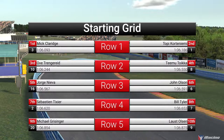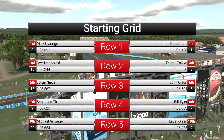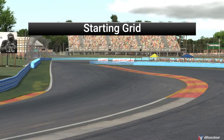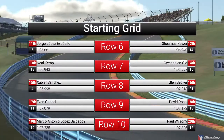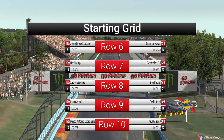Taking a look at today's starting grid at Watkins Glen, look at that, the number three, Mick Claridge, your pole sitter, Topi Kortenniemi there in the second place, Ove Trengrijde, a familiar face, in third, Timo Toika, fourth place, Jorge Nieva rounding out the top five, John Olsen in sixth, Sebastian Tixier, seventh. Looks like we have Bill Tyler there in eighth place, Michael Grissinger, and Laust Olsen round out the top 10. Indeed, and then you get to the second page, Jorge Lopez Exposito and Seamus Power, which is an excellent name, by the way, in row number 6. Neil Kemp, Gwen Old in 7th row, and Xavier Sanchez, Glenn Becker, row 8. Evan Gobdell, David Rossi in row 9, Marco Antonio Lopez Salgado, and Paul Wilson in row number 10, and we got more.